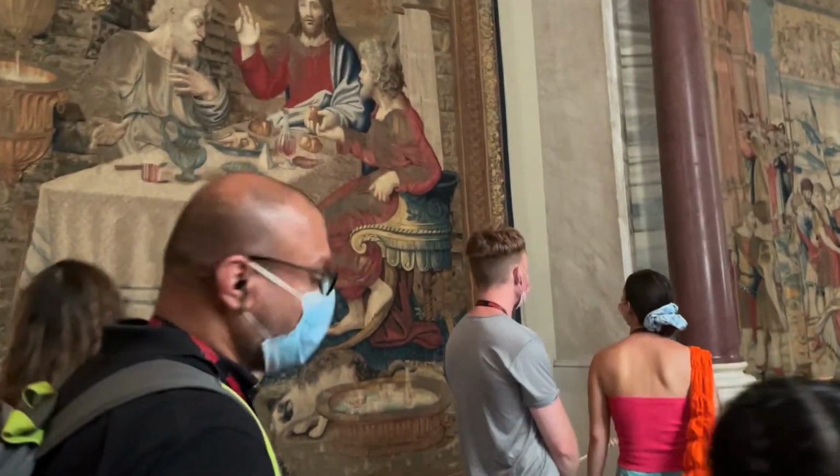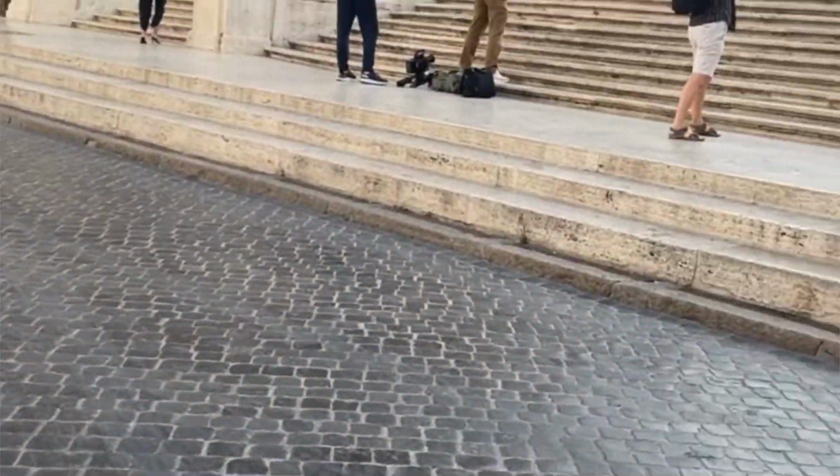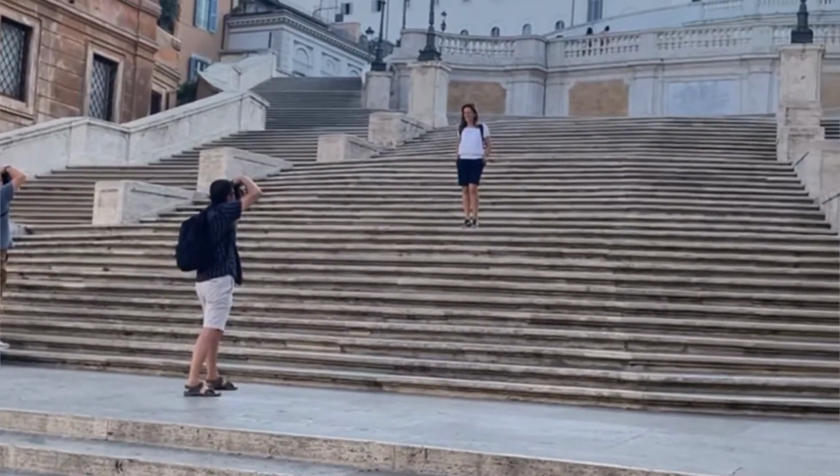There was a lot of walking space in the Vatican. There was a lot of walking space in the Colosseum. I could take a nice photo at the Spanish Steps, and there weren't throngs of people there. But in typical years, or when travel picks back up, high season is from May to September, which is like summertime, when people are out of school, when there are vacations and holidays and that type of stuff going on. So make sure you avoid the high season and go at other times if you don't want to be around a lot of people.